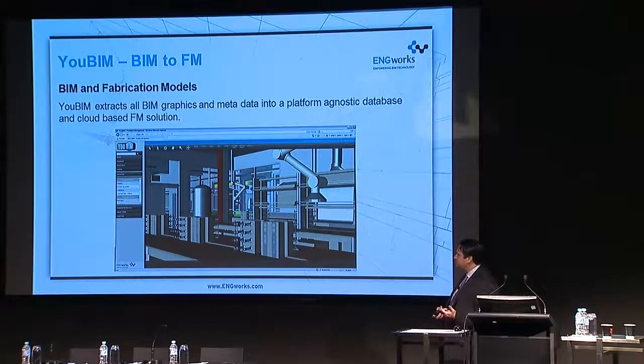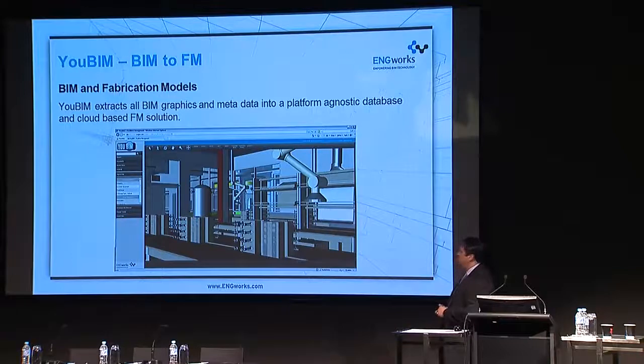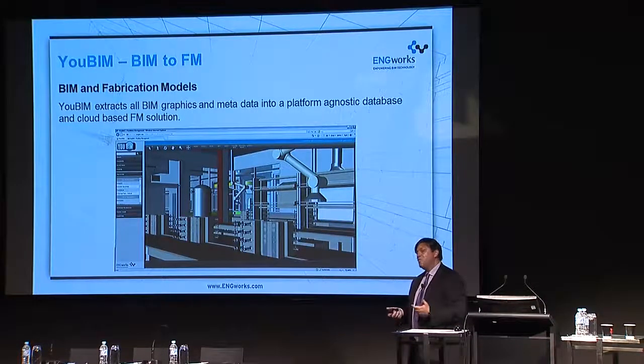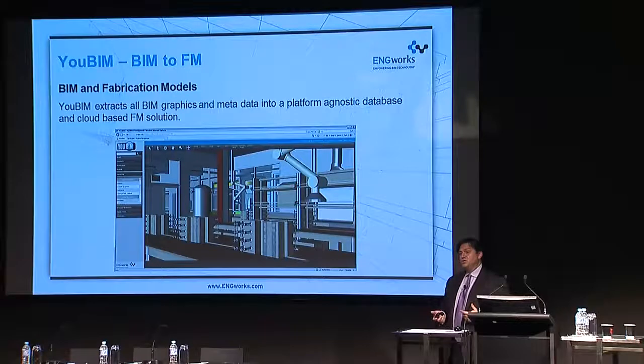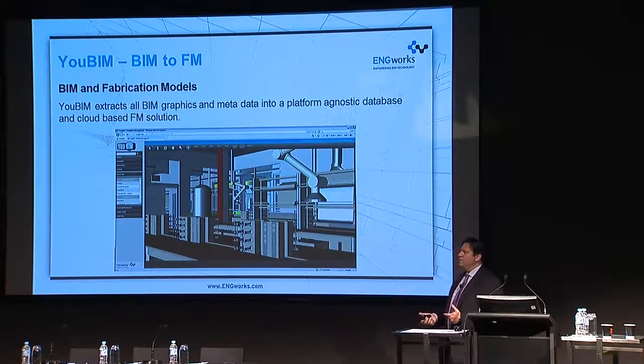Couple years ago, because we were in the field of building content and obviously helping the market, we saw that there was no way to get the data to FM. So we started on a trip to create a platform agnostic transfer of data, not only from metadata, but the graphics too. Because at the end, our owners would tell us they don't want to buy software, they don't want a huge input cost or renewable cost. So a cloud-based product is about your only answer on that.